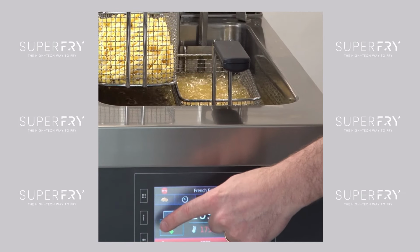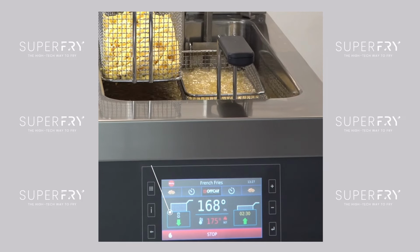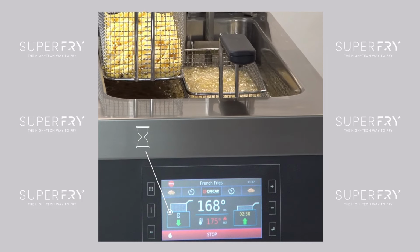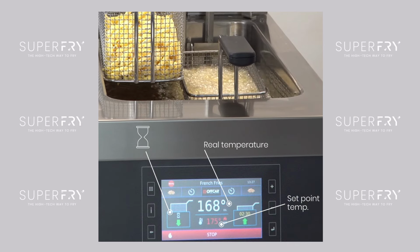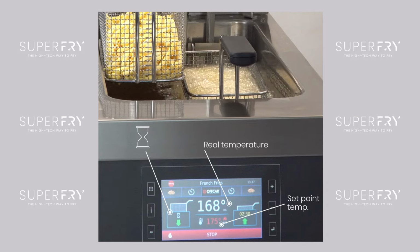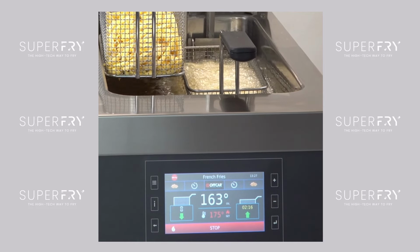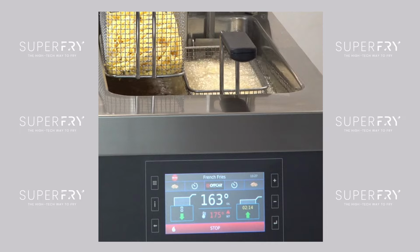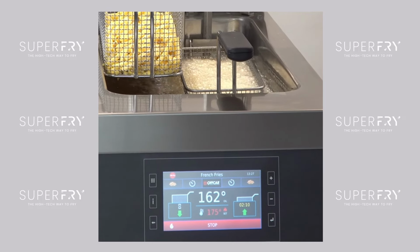Since the real temperature of the oil in the fry pot is not sufficiently close to the set point temperature of the same oil, the hourglass symbol shows that the basket is not dropped inside the oil, and it will automatically go inside when the temperature is closer. This is absolutely necessary in order to keep the product crispy when the fryer is working.